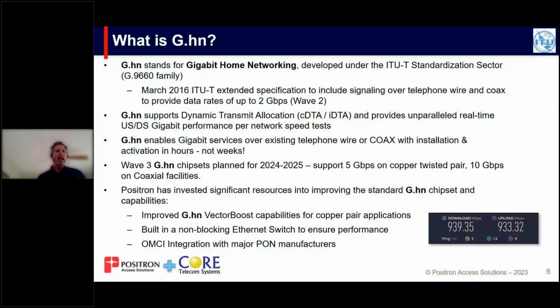So for those of you who haven't heard about the technology, this is what it is. G.hn stands for Gigabit Home Networking. It was developed under ITU specification G.9660. Just like over the years, as I worked for Calix, we went from BPON to GPON to XGS-PON, while Adtran and Nokia were doing the same thing, G.hn has gone through the same evolutionary path. I believe it's on its third chipset iteration, and it's a 2 gig chipset, and it's called Wave 2. So each G.hn chipset supports 2 gig per port. That's where we are today.